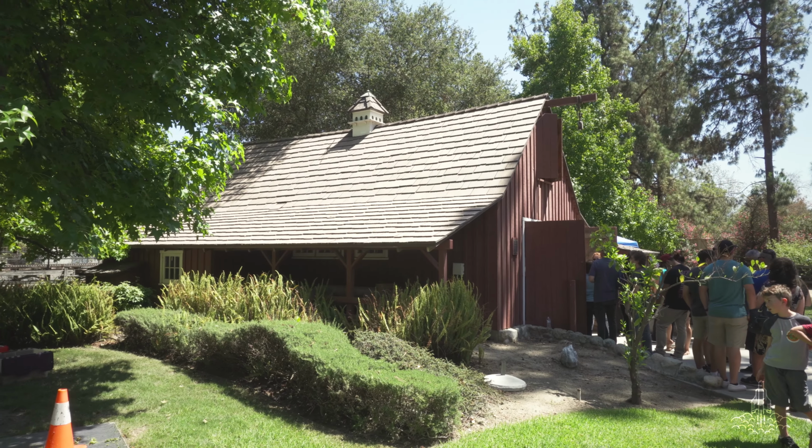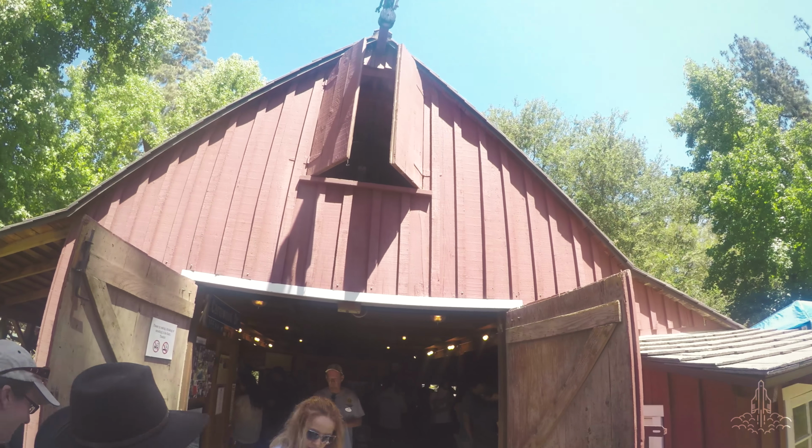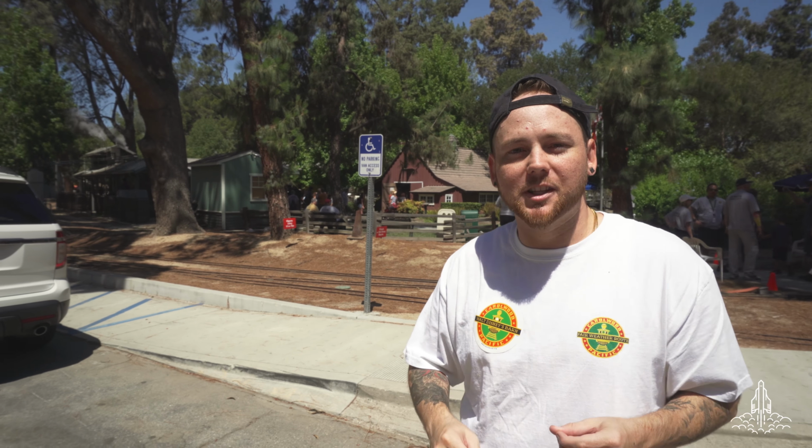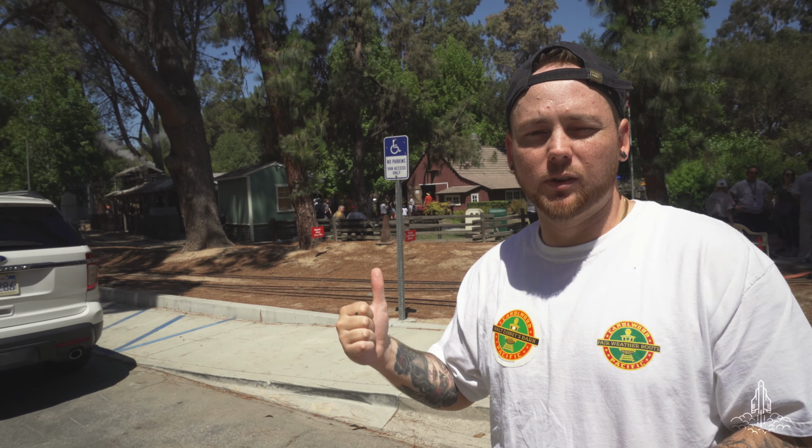Welcome, boys and girls, to the Somethin Or Other Tour. Right behind me, that's Walt's barn. Walt as in Walt Disney. This is in Griffith Park, Los Angeles, California. They have Walt's barn that used to be in his backyard, where he used to tinker and play with his toy trains and built a huge backyard railroad. So now it's open one day a month and they got a bunch of cool things to see in there.